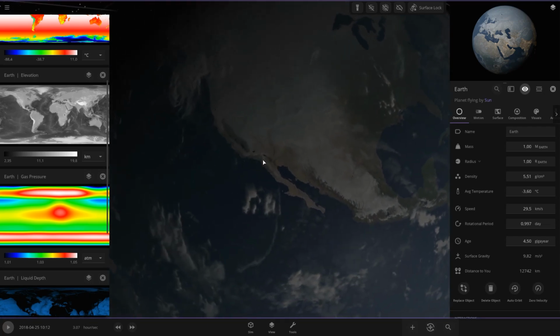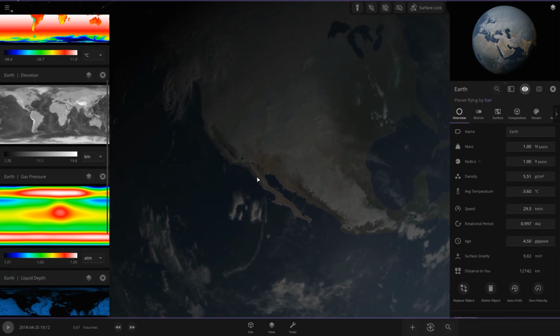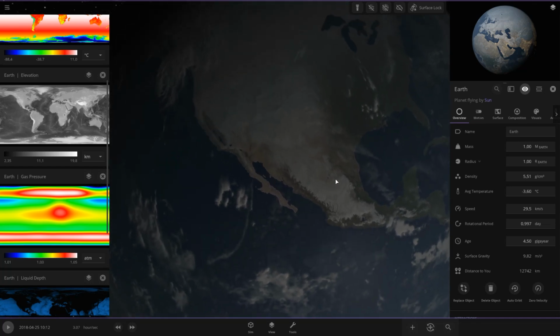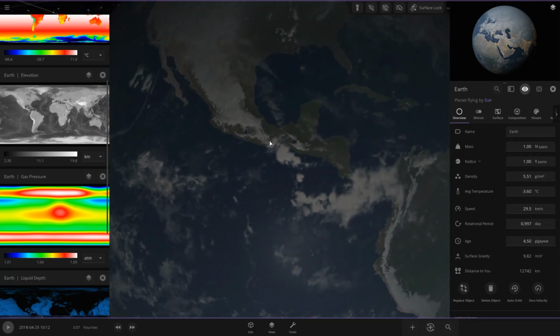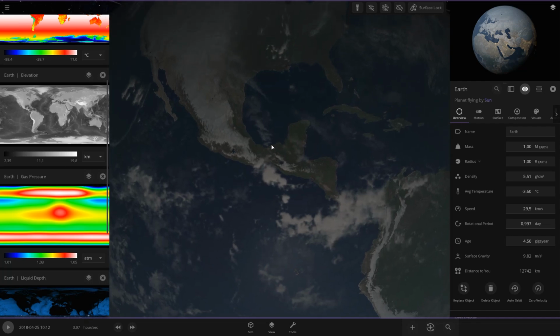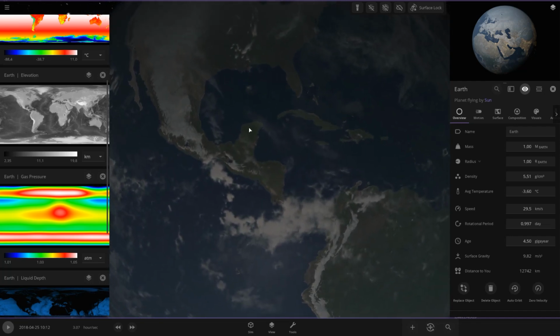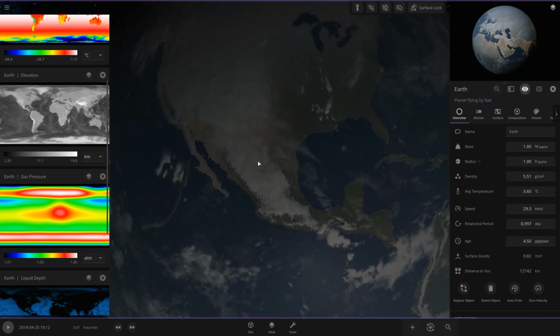So we've got ice forming in the Baja Peninsula, which, if you know anything about the Baja Peninsula, is probably the last place you'd expect to find ice. Got ice in the mountains all down central Mexico. Got ice now as far down as Central America, such as Panama. This is still Mexico, isn't it? It says Yucatan Peninsula. But yeah, we've got significant ice.